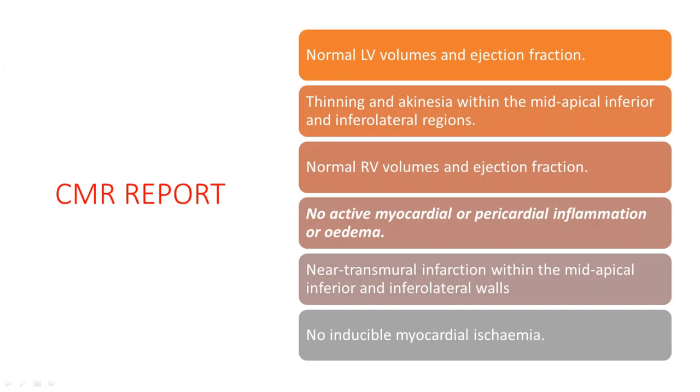So the cardiac MRI reports confirm normal volumes, this mild thinning and akinesia with this infarct, and normal right ventricular function. We did an inflammatory sequence and it showed no evidence of active inflammation in either her myocardium or pericardium, and this infarct. And I also did a perfusion scan just as part of the protocol to ensure she had no ischemia, thinking that VEGF tyrosine kinase inhibitors can cause ischemia. And given her coronary story, we just needed to be certain what we were dealing with. So that's her pre-treatment MRI.